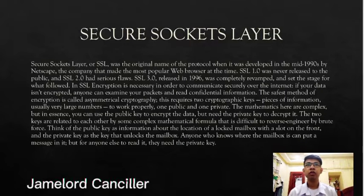The two keys are related to each other by some complex mathematical formula that is difficult to reverse engineer by brute force. Think of the public key as information about the location of a locked mailbox with a slot on the front, and the private key as the key that unlocks the mailbox. Anyone who knows where the mailbox is can put a message in it, but for anyone else to read it, they need the private key.